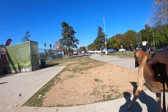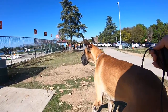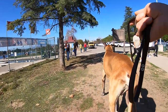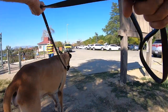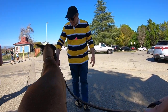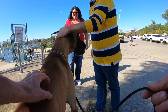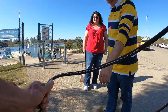What's up, buddy? Can I pet your dog? Sure can. I used to have two female Great Danes that were just about this size. Oh, you are so big. Once you've had Danes, you get addicted. Look at y'all, they're beautiful, man. And they were fawn, too. Oh, really? Yeah, both fawns. Come here, bud. He's just got a lot going on right now.